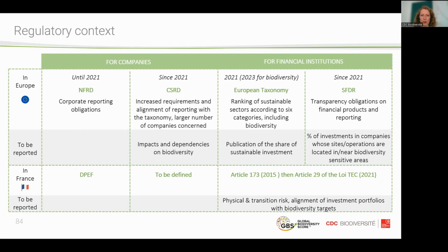As you can see, we have two main regulations: the European taxonomy, which has as an objective to rank activities through 6 sustainable categories, and one of the categories regarding biodiversity. And the objective is also for financial institutions to publish the share of their sustainable investment. And we also have the SFDR, which aims at having more transparency on obligations on financial products and the reporting.